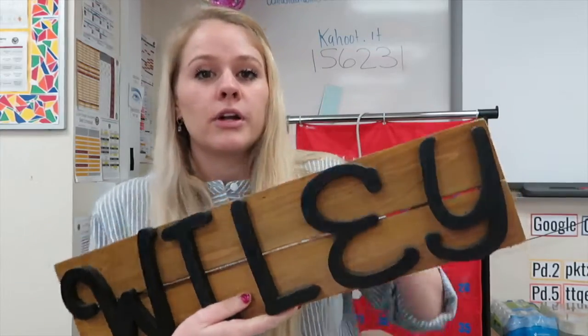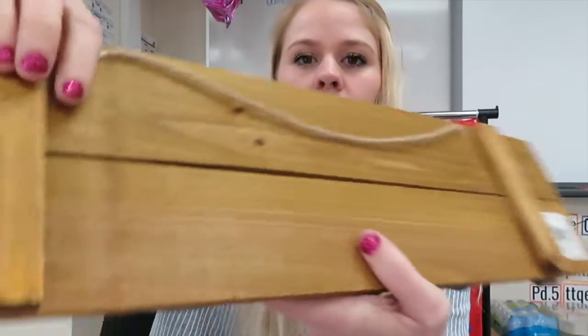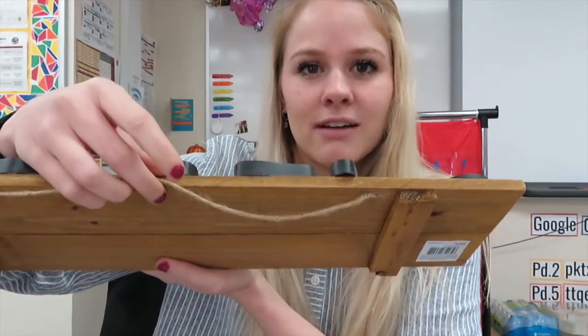I personally will put it on this little ledge right here. I don't know if you could see it. Behind here, there's a ledge where all the whiteboard markers go, and I just put this over there so kids can just see it there. I personally don't want to hang it because this is only fastened on with staples, and once those go out, I don't want to have to staple this again because it is a thick piece of wood. I don't want to have to deal with that.